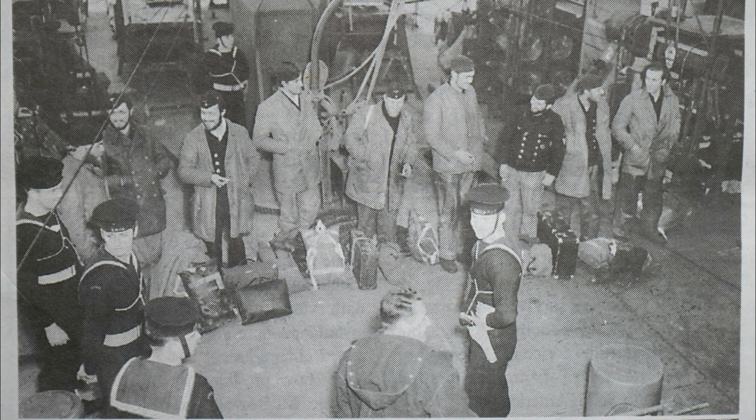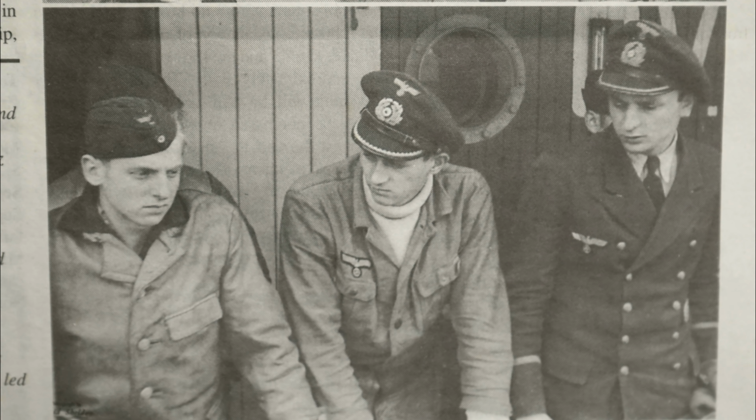Second picture, you see them being processed back at port. But the last picture I wanted to show you, these are officers. It looks like three officers with the captain, Captain Brocker, in the middle and without arms. All three of them look a little bit dejected. For them, the war is over.